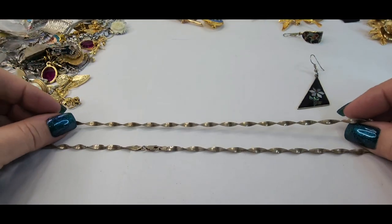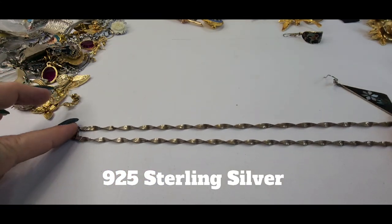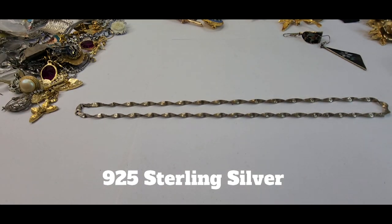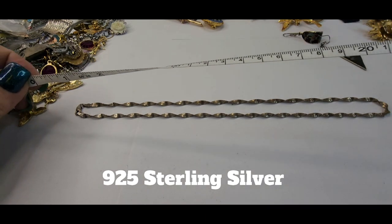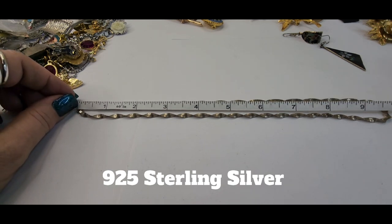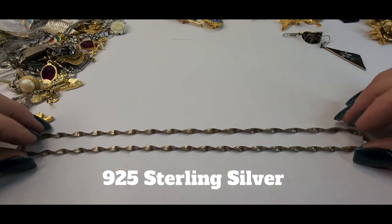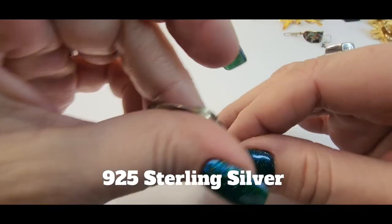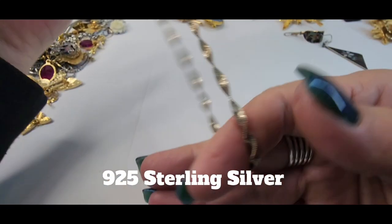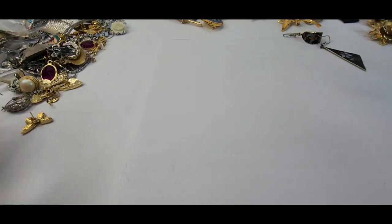So we've got this twisted. It's almost like a herringbone style, but it's twisted. These were popular many moons ago. I'm gonna say like a 19 to 20 inch just because it won't lay all the way out because it is twisted. So I'm gonna say 19 to 20 inch. There's your marking, 925 in Italy. So we'll put that. Needs to be cleaned. We'll put that in our pile to test.